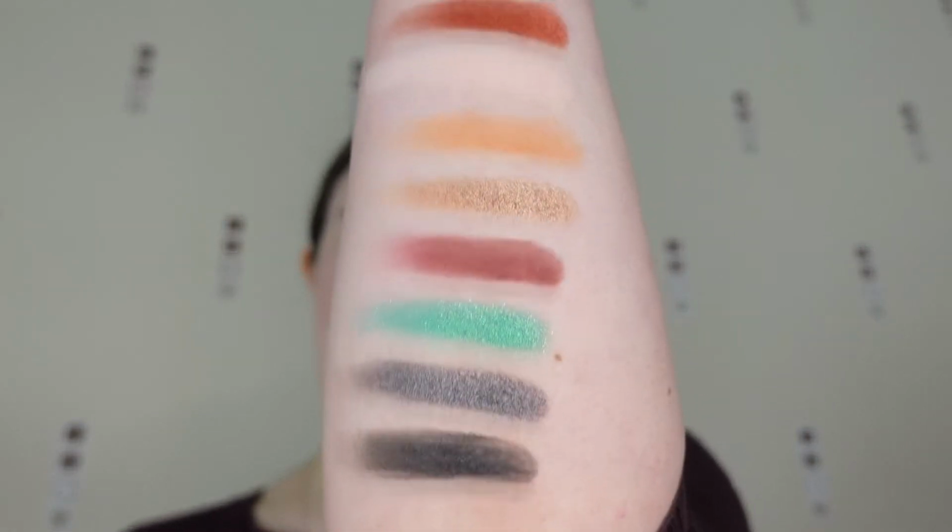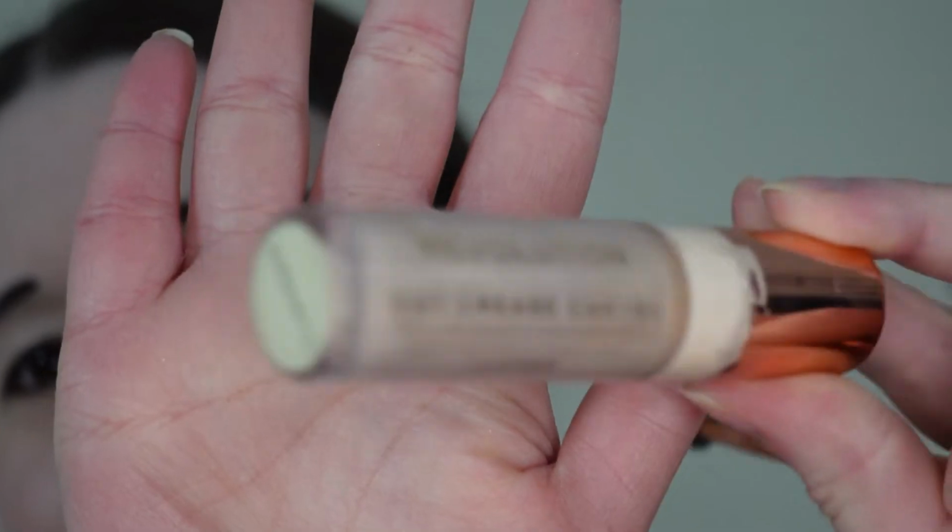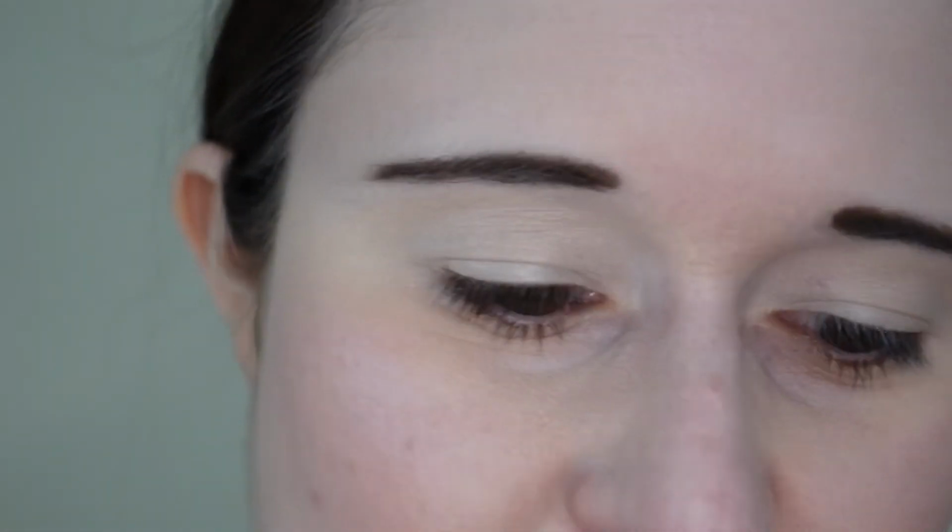So yeah, I'm just gonna wipe this lot off my arm, and I'm going to prime my eyes, and then I'll be right back with you. Won't be a sec. Okay, so I'm back. I've zoomed you guys in so you can see what I'm doing. I have just primed my eyes with my Revolution Cut Crease Canvas in the shade Illustrate. And now we're just going to jump straight into the eye look, as I say. All primed up, ready to go.